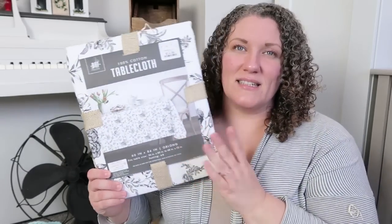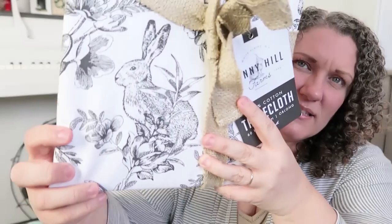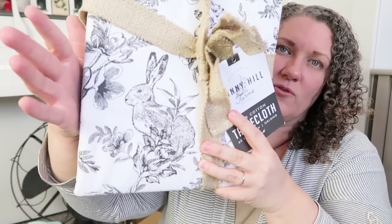And the next thing that I just loved was this tablecloth. Let me see if I can find a spot on it. It has a very toile fabric to it, and it has this really pretty bunny and florals all over it, and I just thought that was so sweet for spring. So I'm going to be putting that on our kitchen table.